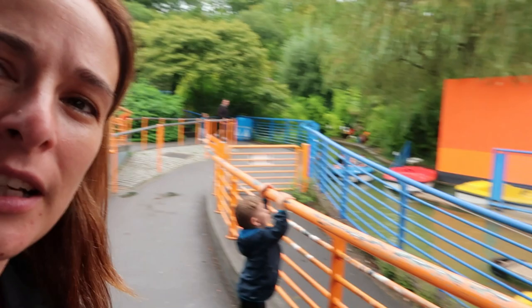Now we are waiting to go on Coast Guard HQ, which is a boat ride. And the kids can drive, I think. Let's see how that goes.